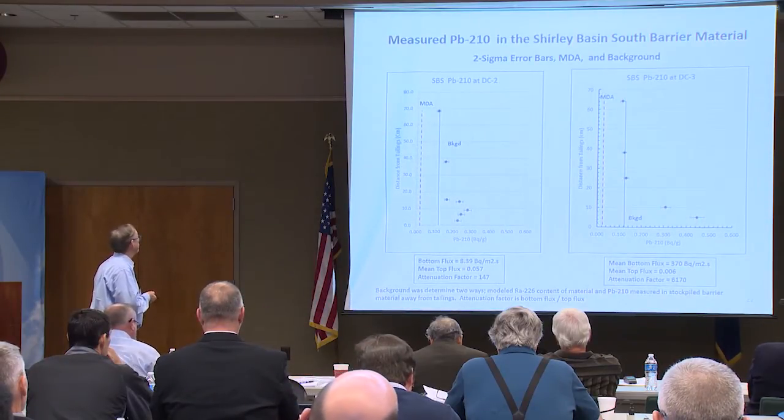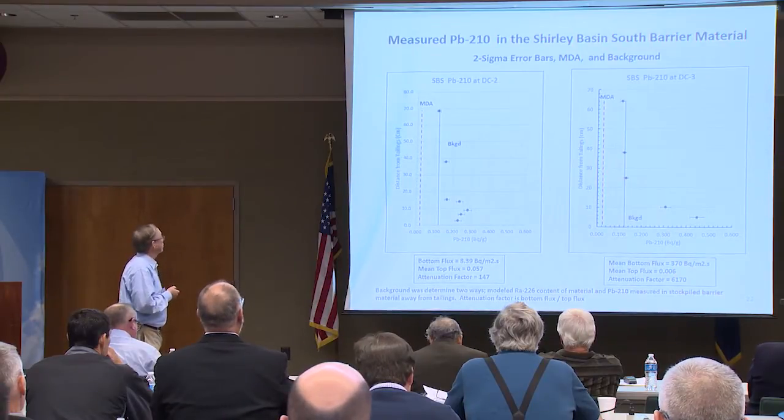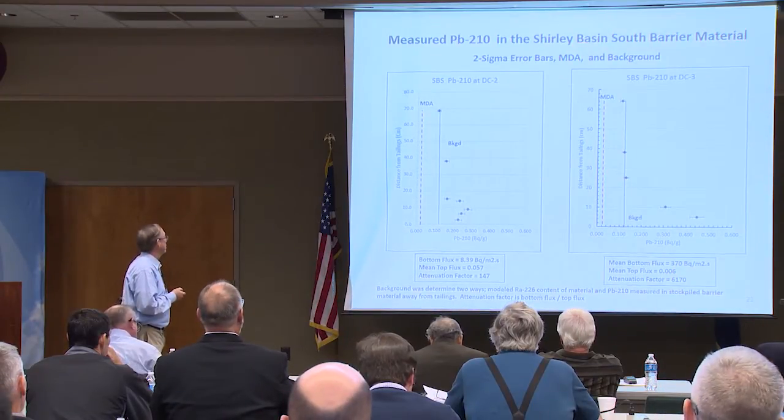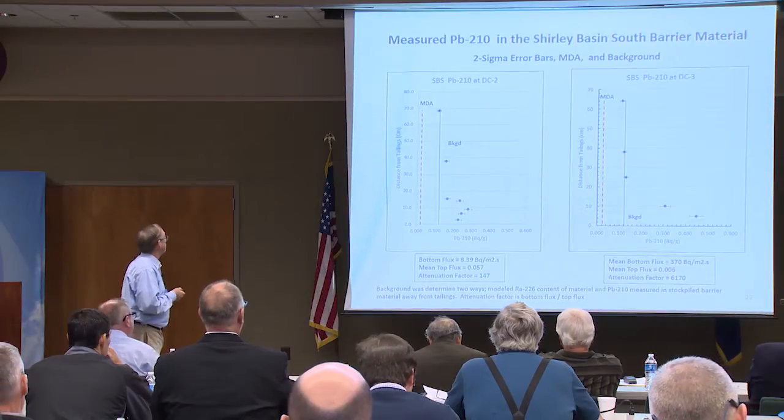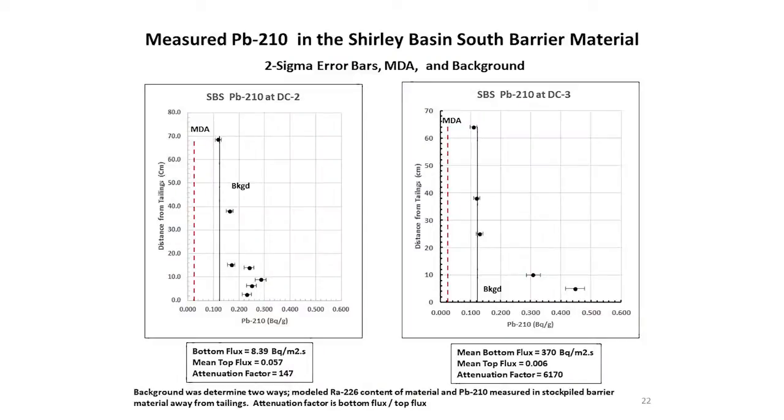Okay, so this is my favorite part. This isn't data from Falls City or Blue Water, it's from Shirley Basin because that's the most fun. So this is the Shirley Basin site, it's in Wyoming. And what we did was we took samples for lead-210.